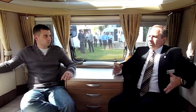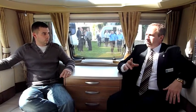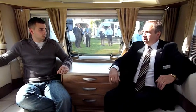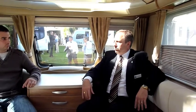Sure. So it's got a double at the front, similar to where we are here, centre kitchen, centre wardrobe area, but when you go up towards the back of the caravan you walk past the 2 single beds and into quite a large rear washroom area. And it's on a single axle. So we're very, very excited about that, and judging by the forward orders we've had for that product, there's obviously a demand that we've not hit before.